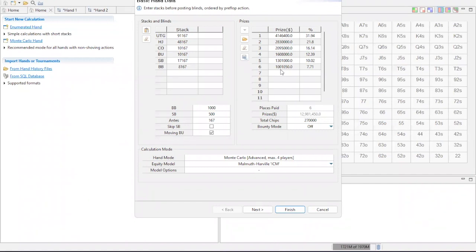A lot of tournaments are very top heavy, and you might see as high as 40 or 50% of the remaining prize pool up top. In that case, obviously, the ICM is less extreme as you're more incentivized to play for the win or a top 2 spot. In this case, we have 6 players left.